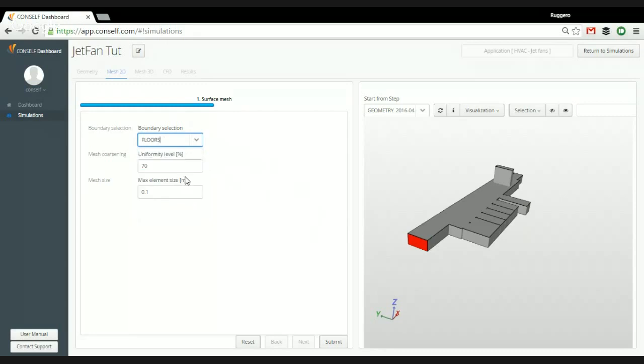The default values are prescribed correctly everywhere in the car park. I just want to increase the refinement of the jet fan area. So I just put 0.025 meters, 2.5 centimeters. This is the dimension of the triangles which are going to characterize these entities. And I also increase the refinement to 0.05 centimeters close to the car. This is because I want to be able to correctly reconstruct the car fire situation.